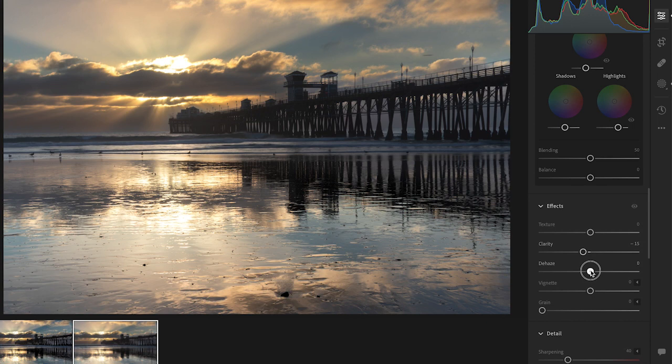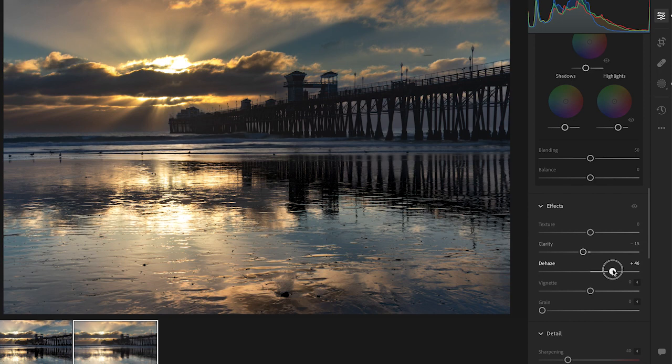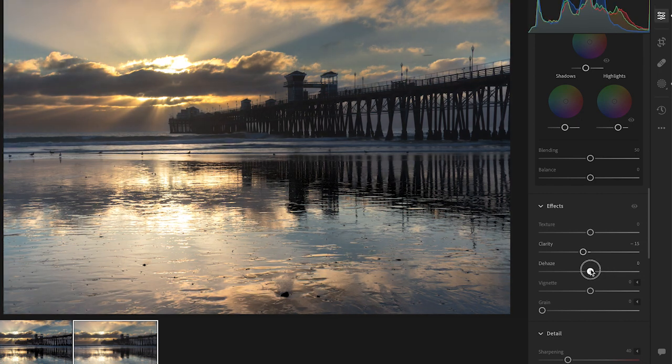In this case, it's kind of a hazy day anyway, so I don't know that I'd want to remove the haze. Here's what happens if we do that: it starts to look ultra saturated. Sometimes this is really easy to go overboard with because it's like, oh, it looks better and better the more dehaze I apply. Does it though? I don't know. It starts, to my eye, to look a little fake and over processed. Sometimes I even like to bring the dehaze down into the negative just a little bit and then add a little bit of vignetting.